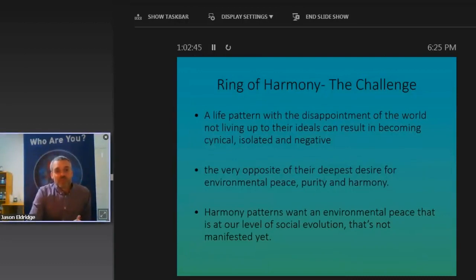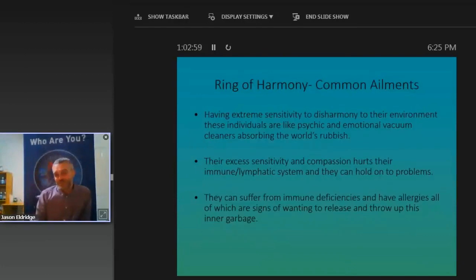So they want this environmental peace that is not yet at our level of social evolution. It hasn't manifested yet. So they're very sensitive to disharmony. I ask them to give up watching the news, because the overwhelming majority of the news is bad, and with their sensitivity, the affirmation coming from the heart is: there's problems with the world, there's problems with the world, there's problems with the world. And if you're telling your body that, your immune system doesn't like that.